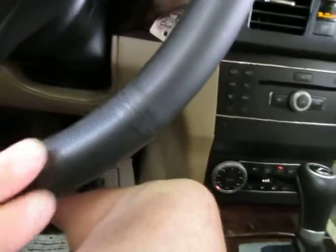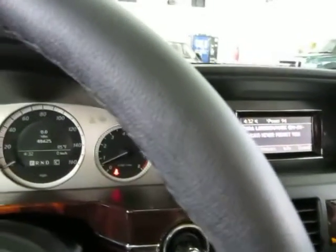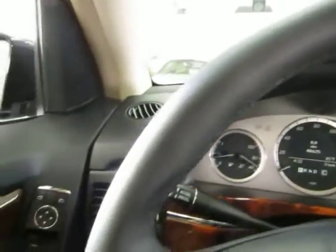Turn signal down here. You got a manual tilt wheel down here. You pull this out and you can adjust the steering wheel. Leather wrap steering wheel, and we can go around it nice and slow so you can see it's in great shape. No cuts, no tears, no burn holes. Just in really nice and clean condition.